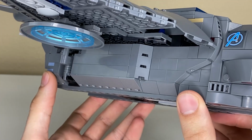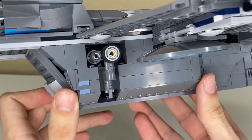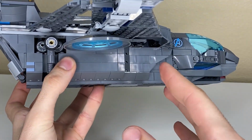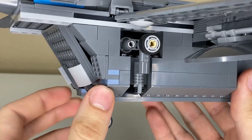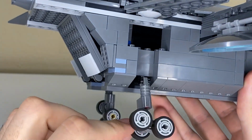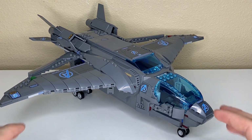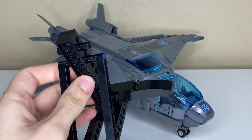And I've been saving the sides of the Quinjet for last because that's where the largest problem that this set has is housed. So one of the coolest things about this Quinjet is that it actually has landing gear that retracts into the ship. Up front we have some landing gear that folds down from underneath the cockpit, and then towards the rear of the craft we have some landing gear on either side. And this landing gear is great, both working as functional landing gear and giving you the ability to display your Quinjet in a form without the large display stand that it comes with.